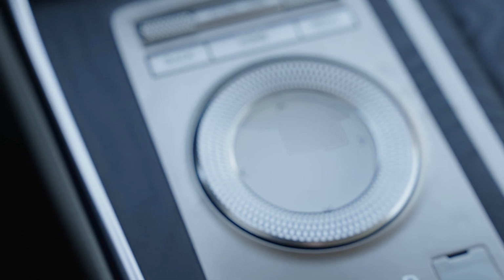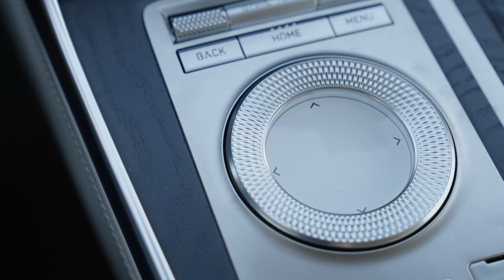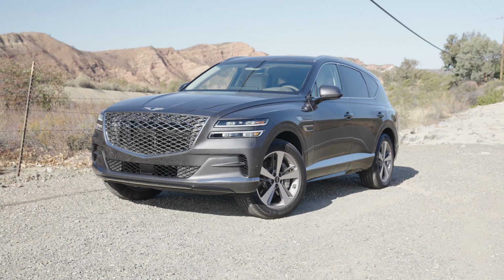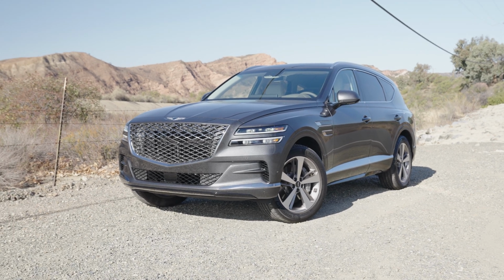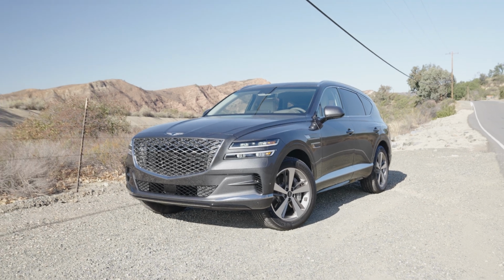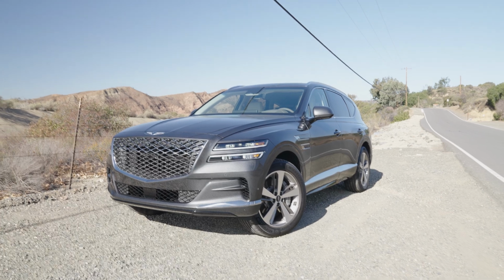And I hope it pays off for them, because the whole lineup is pretty darn good right now. I've driven the G80, it's great. I've driven the G90, it's definitely a nice full-size luxury car. And then the G70 is their more entry-level sports sedan. If you look at this as, oh, that's an expensive Hyundai, you're going to have a bad time and you're going to get the wrong impression and you're going to be wrong. If you look at this as a very well-priced luxury SUV, then it makes all the sense in the world.